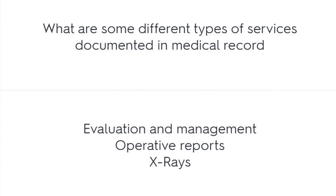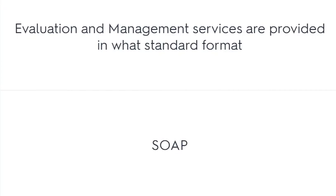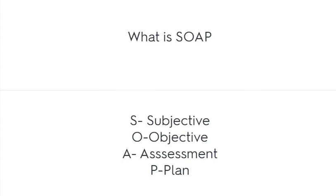What are some different types of services documented in a medical record? Evaluation and management, operative reports, X-rays. Evaluation and management services are provided in what standard format? SOAP. What is SOAP? S, subjective; O, objective; A, assessment; P, plan.